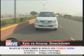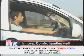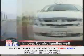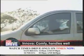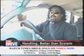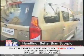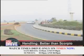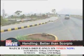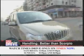One of the reasons the Innova's been so successful is because at the end of the day, it makes for a comfortable drive and it handles well too. So in comparison, does the Xylo make the cut? A lot of work has been done on the suspension of this car, and if you're used to driving a Scorpio, driving a Xylo will come as a pleasant surprise. I mean, we drove it over some pretty bad roads, hit a few speed breakers on purpose, swung it around a few corners, and the Xylo impressed me more than anything else.